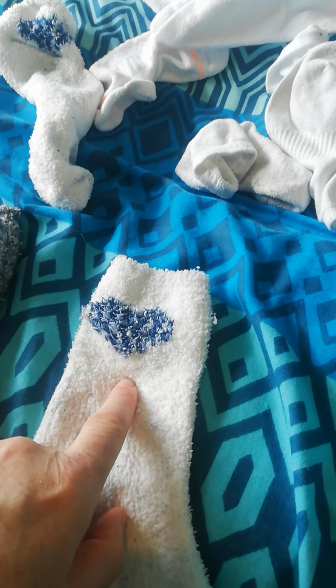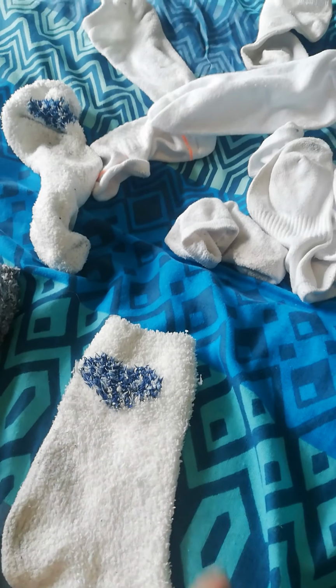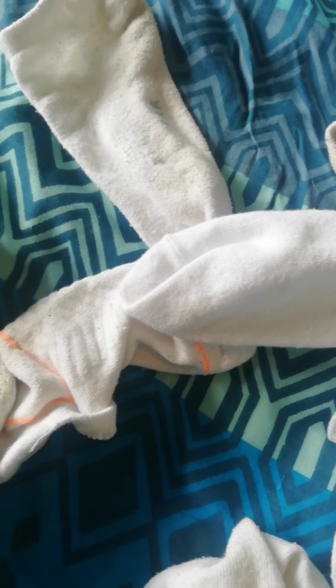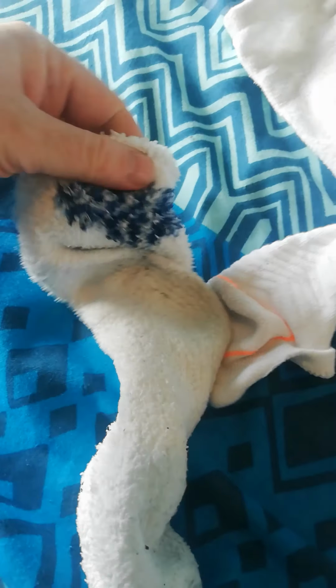And let's see, can we find it? So I'll just spread these out a little bit and see, can you find a blue love heart? Okay, let's go. I think I saw something blue on this sock over here. Let me check.